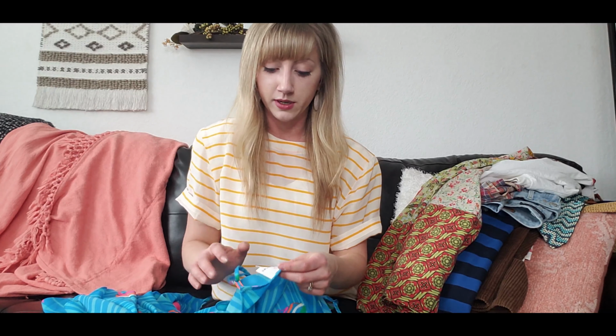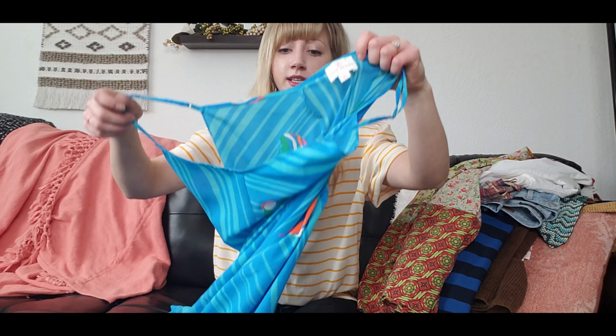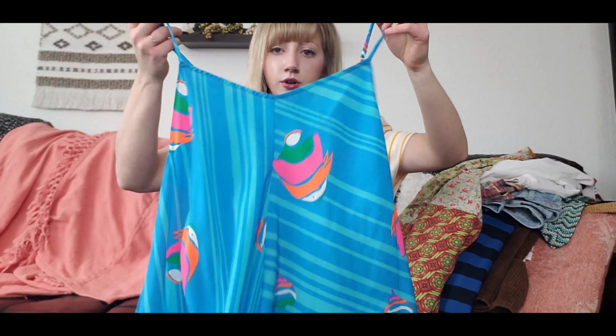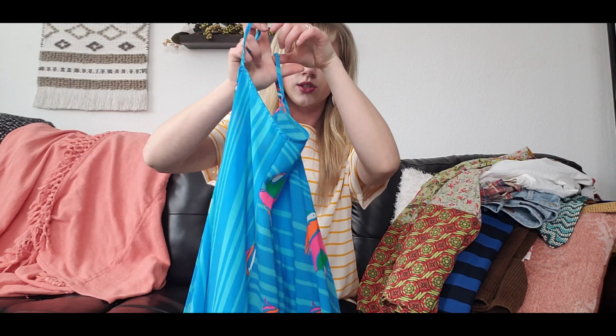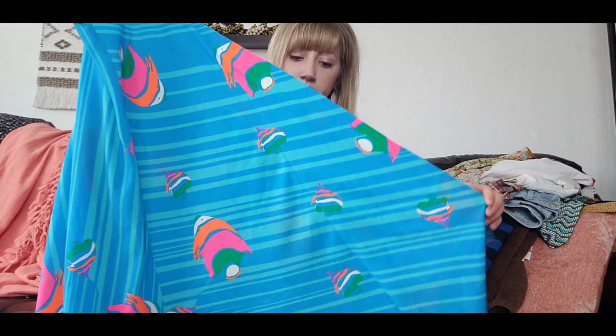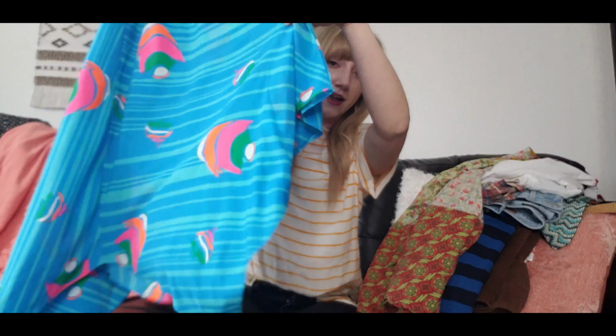This is a new to me brand, but honestly, I've actually heard other people talk about it in their YouTube videos, and it's Julie Brown. And the reason that I picked it up is because of this beautiful, like, flowy fish striped print. So cute if you're at the beach. I could see this if you're in Mexico or on an island. This would be a perfect swim cover up. It's very lightweight and just a flattering kind of like hanky bottom.